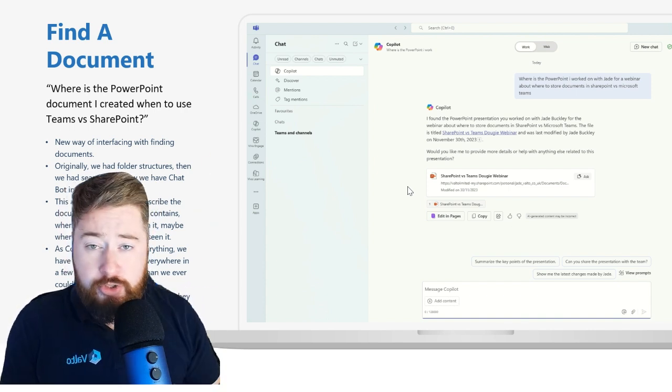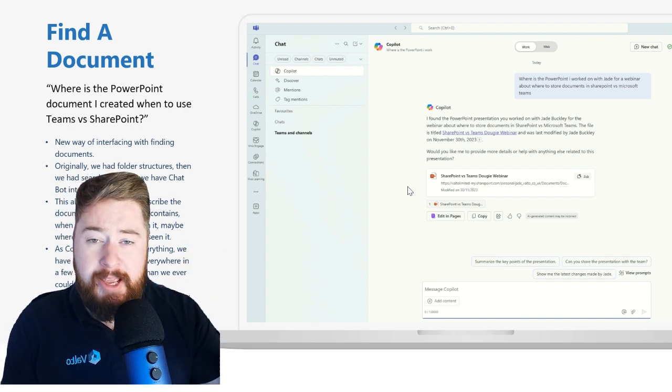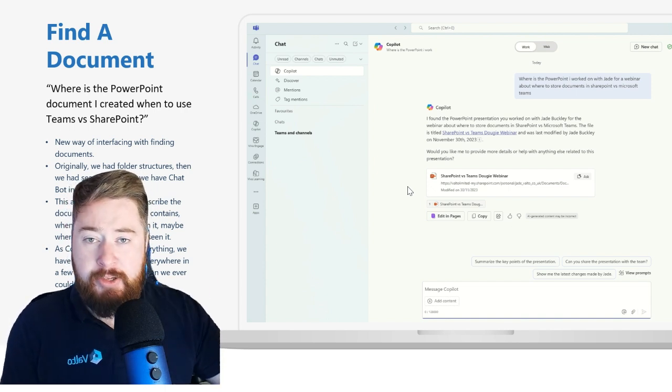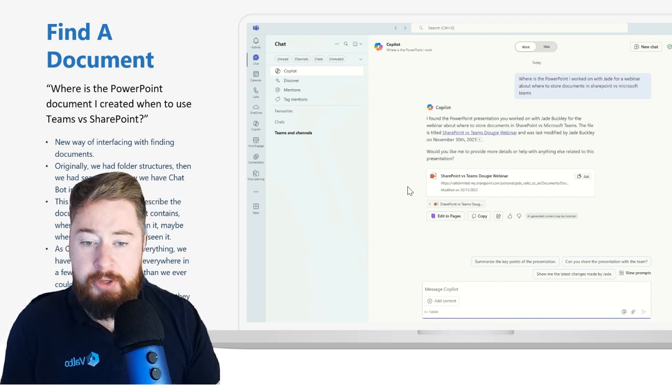Originally, we had folder structures, then we had search bars, but even with search bars, you had to use them in a very specific way, like how you have to use Google or Bing search engines in a very specific way. You have to type in something and it's going to appear inside of the title or a piece of text which is in the body.